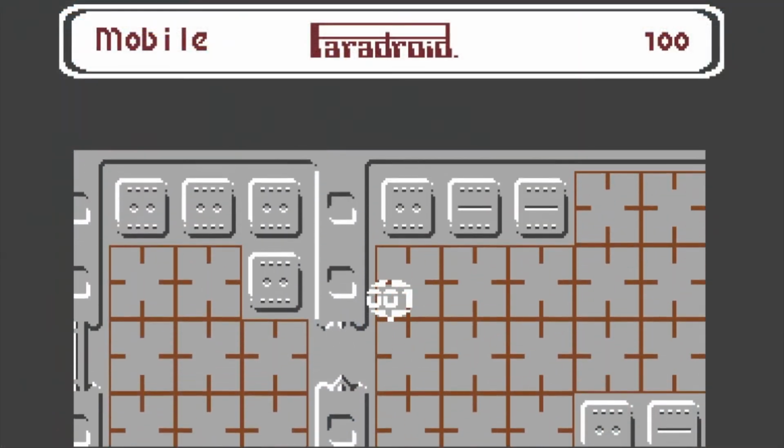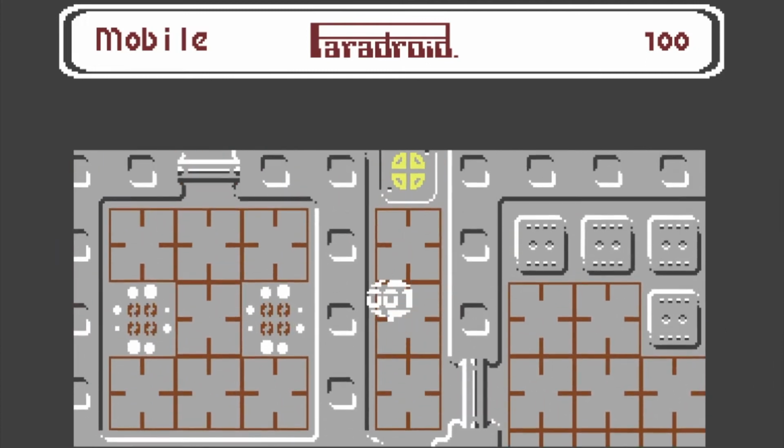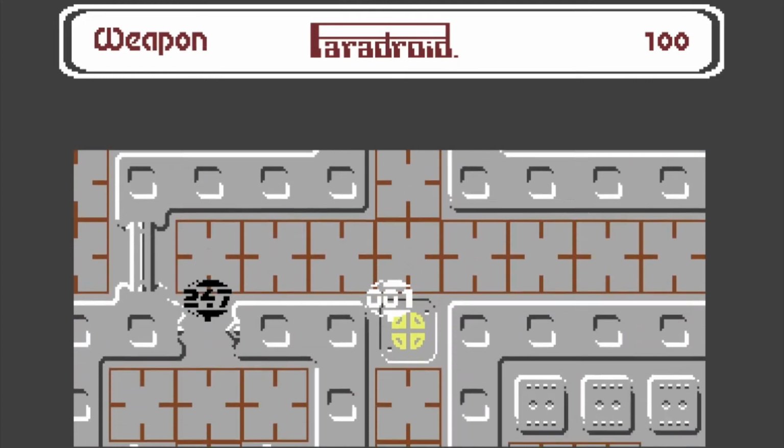So Paradroid has to take the prize, because its level design is far more refined. Well done, Paradroid, you go through to round 2 as the Commodore's champion for 1986.